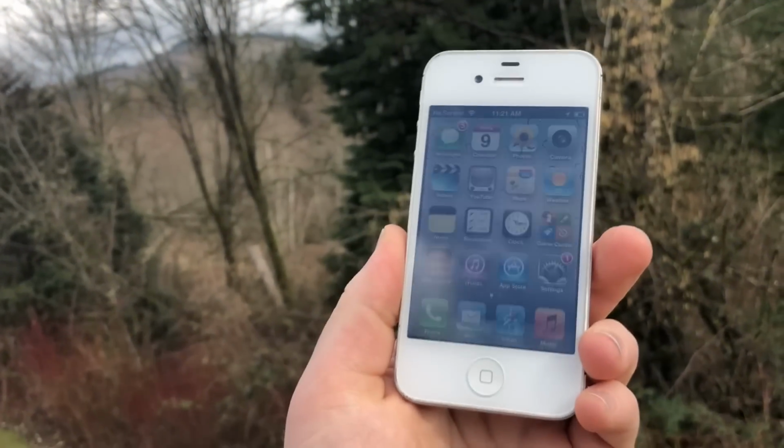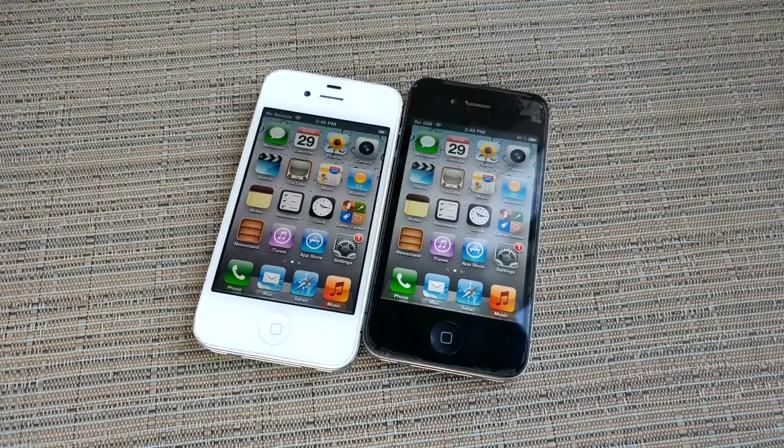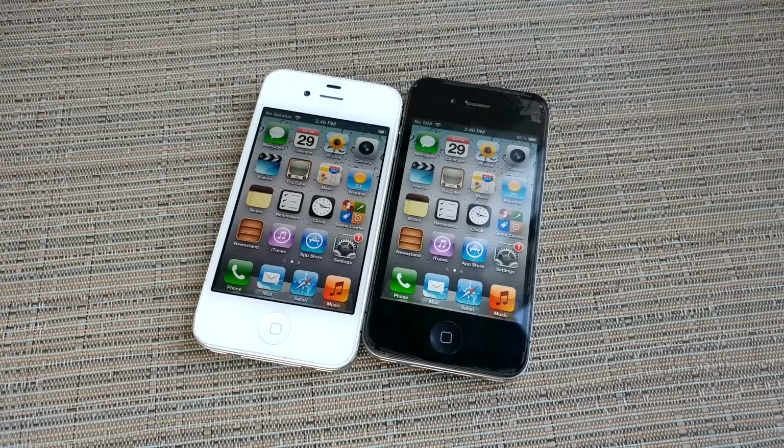Backing out of the camera, we can see the home screen, and immediately we're presented with Steve Jobs' skeuomorphic design. There's nothing like this anymore. As said, it's very unique, but unfortunately I don't think that makes up for a lot of the limitations you're going to find in 2018.